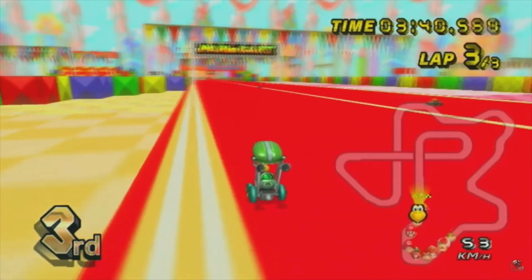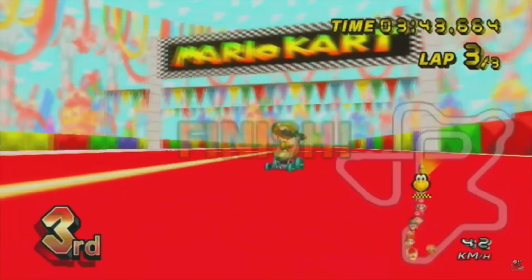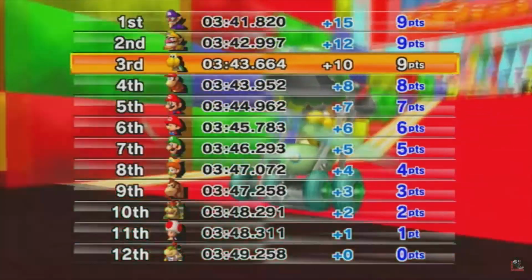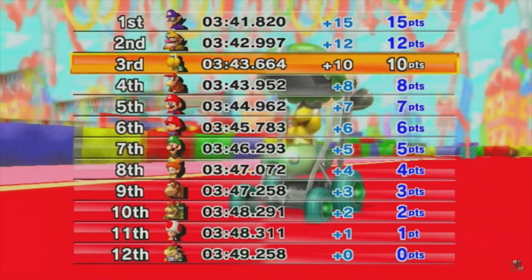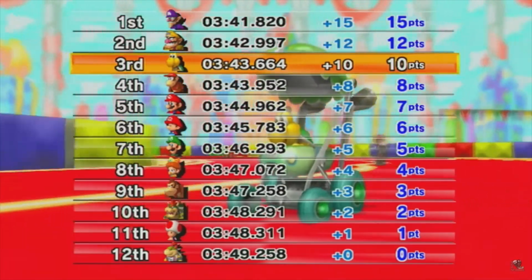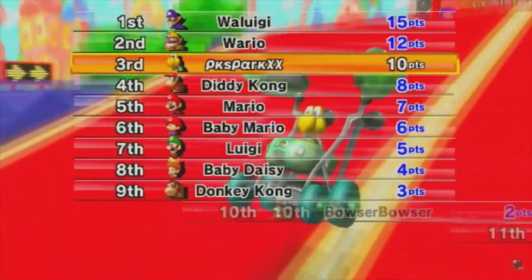I don't think it's gonna work. Accelerate that fast. Oh my goodness. Oh my God, that green shell! We got Waluigi and Wario. I lost to those two! Seriously? How does that make any sense? Random green shell out of nowhere. I hate green shells, man! Why did they do that?